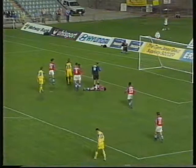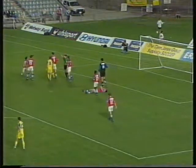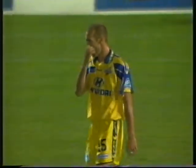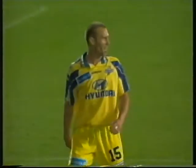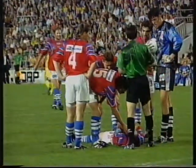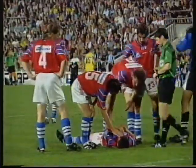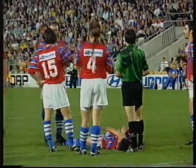As Markovski goes down now, and Brayshaw is in trouble. So Brayshaw has been sent off. Well, that's a sensation. Andy Brayshaw takes the long walk now, the third player to be sent off in the match for an incident involving Zoran Markovski. Once again, something behind play. Once again, a player down on the ground. Once again, a player sent off.